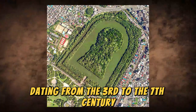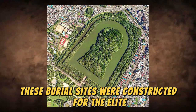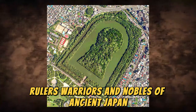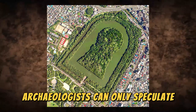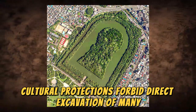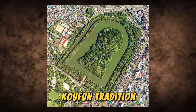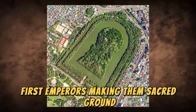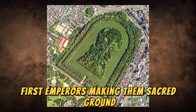Dating from the 3rd to the 7th century, these burial sites were constructed for the elite rulers, warriors, and nobles of ancient Japan. Archaeologists can only speculate, as Japan's strict cultural protections forbid direct excavation of many Kofun. Tradition holds that these sites are linked to Japan's legendary first emperors, making them sacred ground.